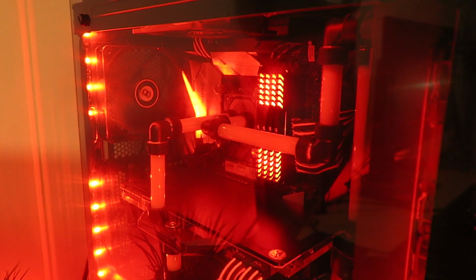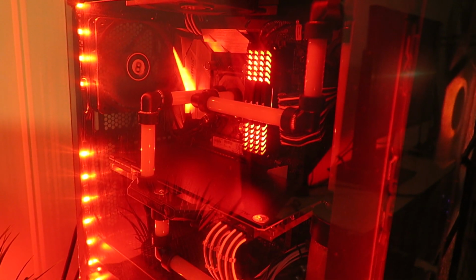Inside it is 32 gigs of RAM. I can't remember the speed, but it looks fancy. We've got some acrylic tubing in there as well, nice white acrylic tubing. A 1080 Ti, which is doing me very nicely. Obviously the 20 series is out, but I normally skip a generation with graphics cards, especially if you get a higher end one. You can normally skip a generation, you don't tend to miss out.